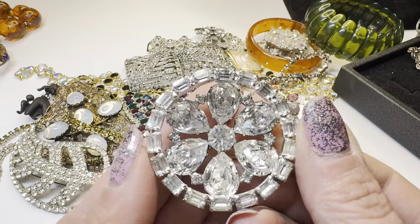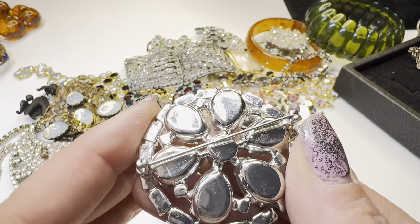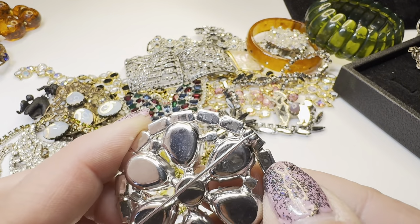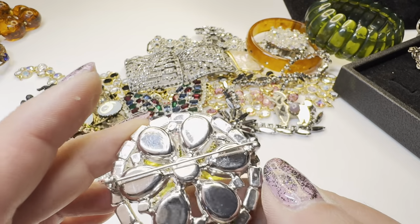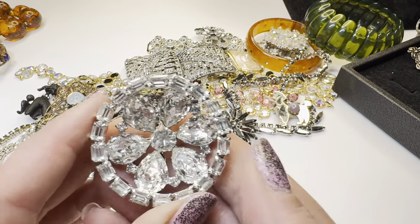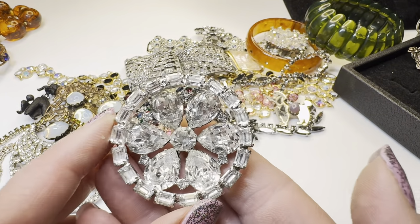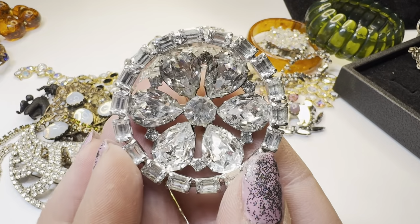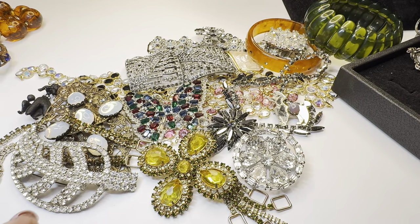Look at this. That is a brooch to end all brooches. I don't know about the maker on this one. It doesn't have a pin stop. Not Juliana, not marked. I don't know. Beautiful flower on the inside. And those crystals look like you can stare down into them forever. It's so beautiful.